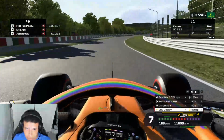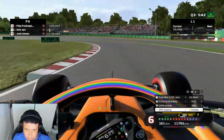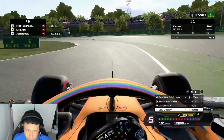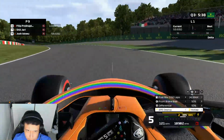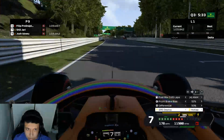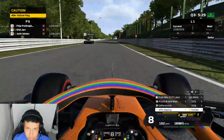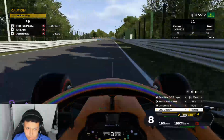And now hug this inside line for a short distance, into Spoon, brake in just after the 50-meter board, 5th gear, use all that outside curb, and then back down. Don't touch that curb on the inside, it will spin you out, and then once again, using all that exit curb to carry as much speed as possible. And now through 130R, of course, flat.